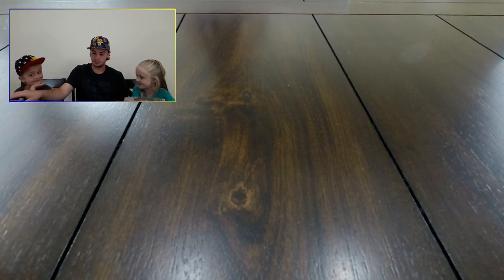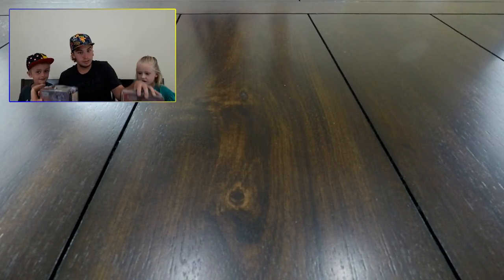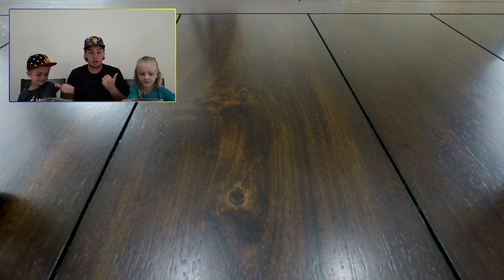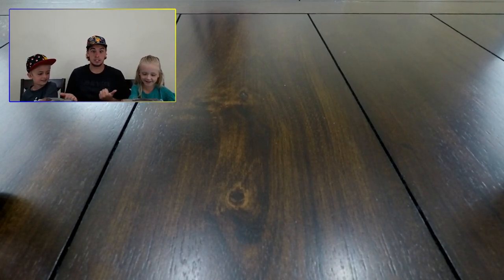Okay, guys. So, you look right here. We got these two brand new Lunchbox Pokemon boxes. We're going to do kind of a little battle between Bentley and Trinity. They've picked which box they want. And we're going to see who gets... Yep, kind of like boys versus girls.